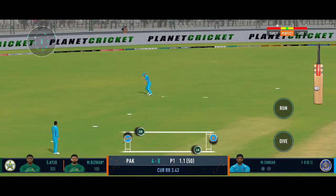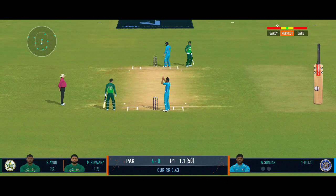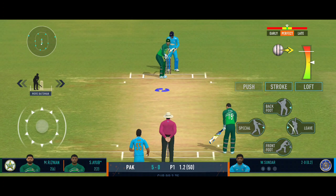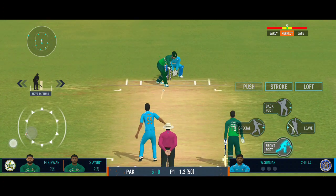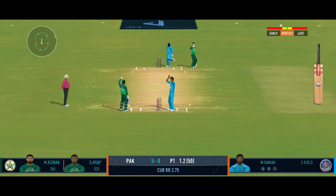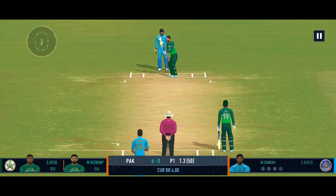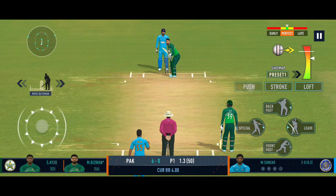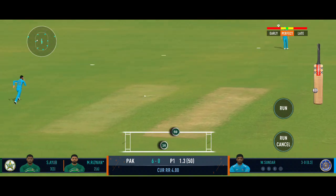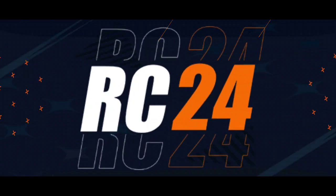Turned away for a single. That's an excellent throw. Very good running between the wickets. Squeeze a single there, good running. Oh, that's a good throw, straight into his hands.